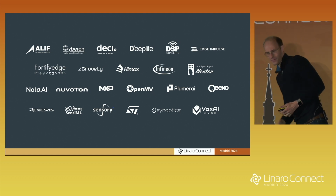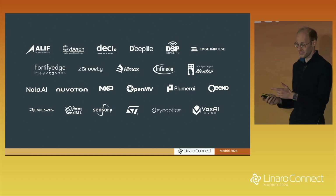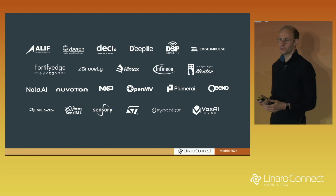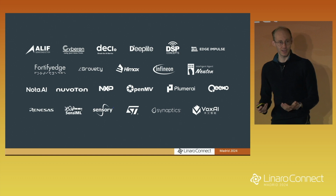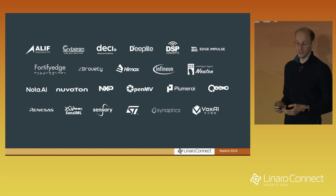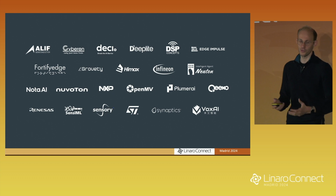The Ethos family of NPUs has been licensed by more than 20 partners already. That's across the U55, U65, and now U85 as well. And we also work closely with software partners to enable functionality. So a lot of the names you can see here, but examples such as Edge Impulse, Nota AI, who provide a model optimization solution, Plumerai, who provide a full AI stack for smart camera applications, and partners as well like Qeexo, who build ML solutions, consuming data from ultra low power environments all the way down to a Cortex-M0.